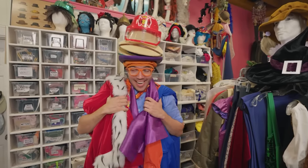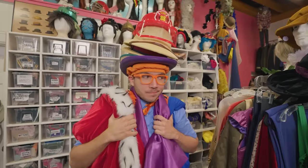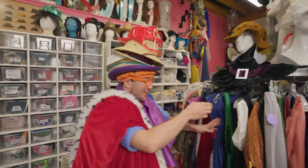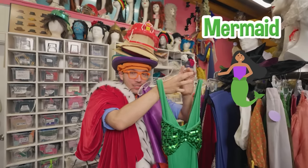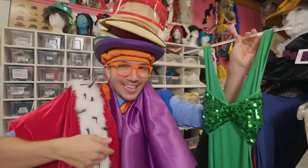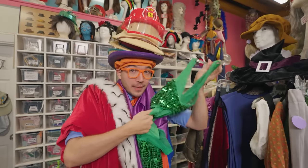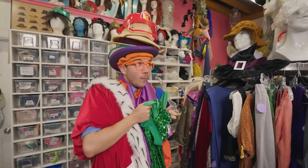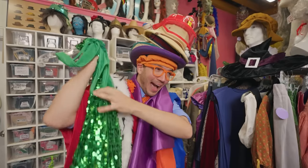Check it out! Well, I have a lot of hats and a lot of costumes, but I think we could still use one more. Whoa, and look at this one! It's a mermaid costume! Mermaid Meekah? Oh, I bet Meekah will love this mermaid costume. Also, because mermaids love to sing, Meekah loves to sing. Ooh, maybe she could sing a mermaid song. Well, let's see. Here we go.